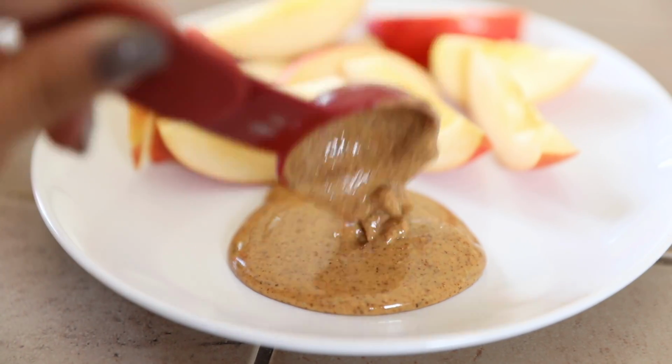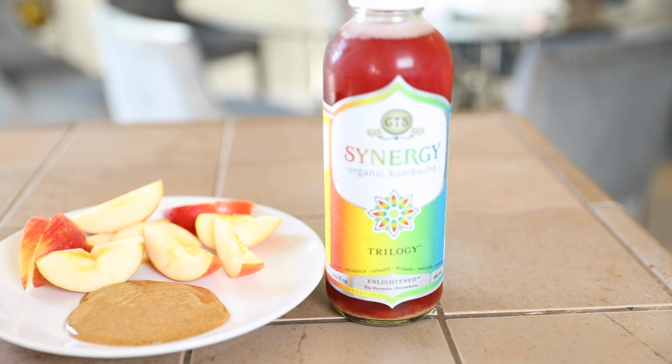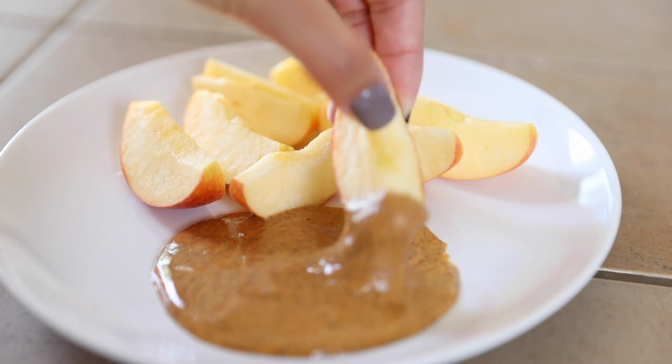almond butter. And also one thing is that sometimes I like to switch my apple with a banana. I just like to switch on and off. And then the last thing I'm going to add is this Trilogy kombucha. I just love drinking this, but this is my snack.